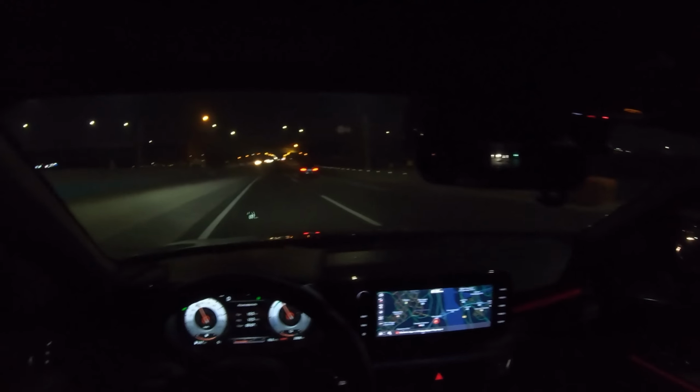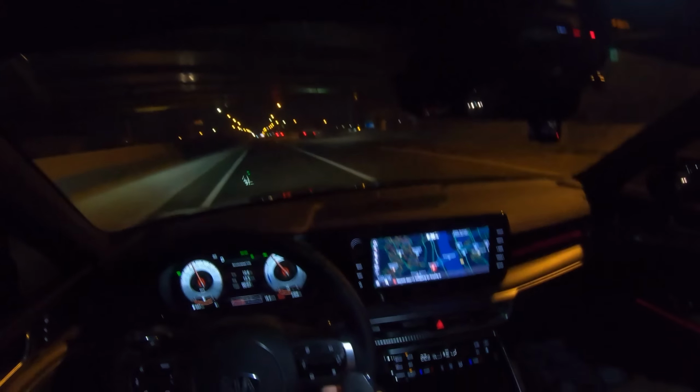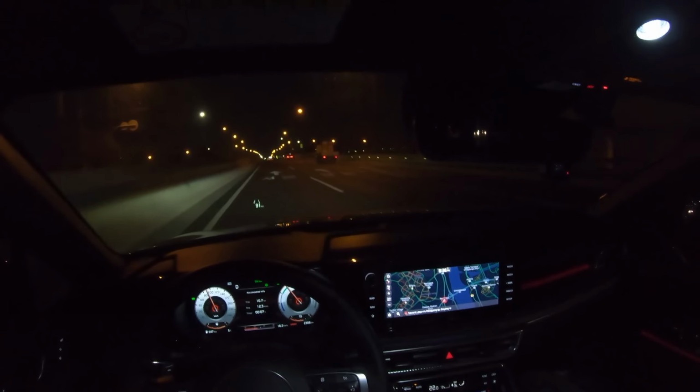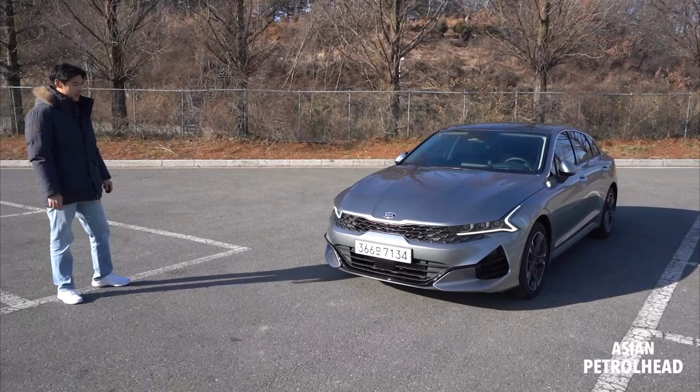So you've got air cleaning mode. Unfortunately, this car does not have the remote park assist that we showed you, and the Hyundai Sonata Hybrid doesn't have that either.